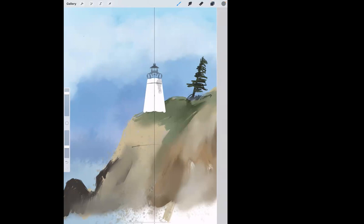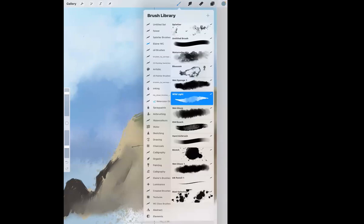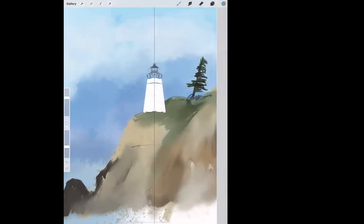And I could paint in the shadow, but it's a little difficult making sure that I stay in the lines. So what I'm going to do is, oh, well, I can't because I did not do a new layer. So, okay, we can fix that. We can go back and get that shadow in, bring down the opacity a little bit.